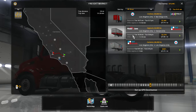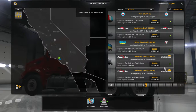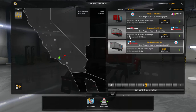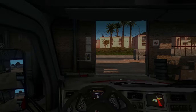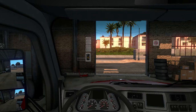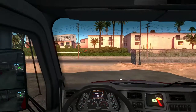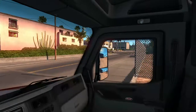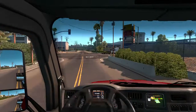How about, let's take the gypsum from Los Angeles. That's too short. We'll take the gypsum from Plaster and Sons to Sell Goods, Los Angeles to Oxnard. I shut it off. What am I doing? Go, man. Okay. So we're not that far from our destination. Destination is where our trailer is going to be picked up.